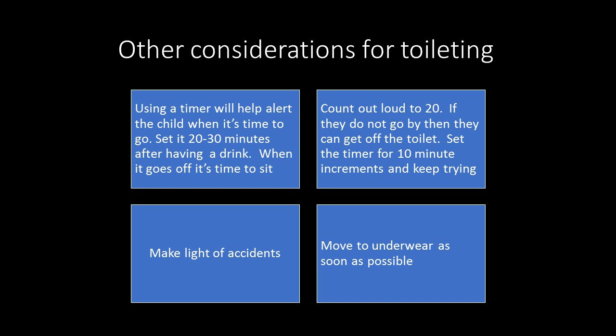Some other things that are helpful is to use a timer to help your child learn how to go to the bathroom on the toilet. After he drinks, set the clock for 20 to 30 minutes. Go and sit down on the toilet. If nothing happens after counting to 20, get off the toilet. Go play for another 10 minutes, go back and try again.